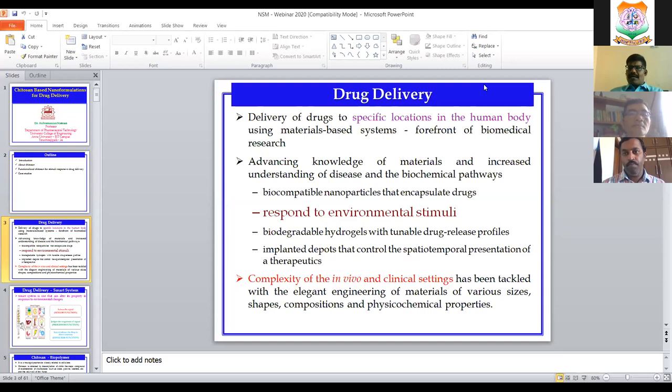As we know, there are a lot of complexities involved in in vivo conditions as well as clinical conditions. Based on that, new materials are emerging and coming into the field.